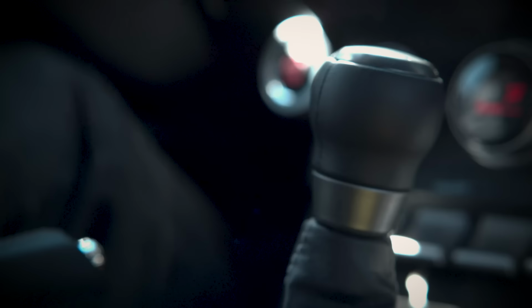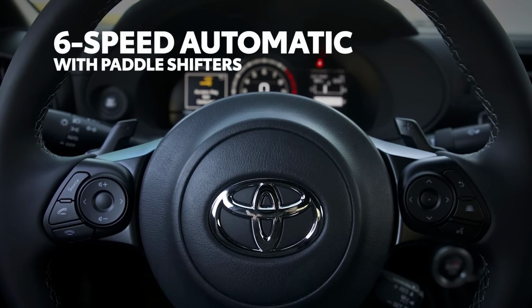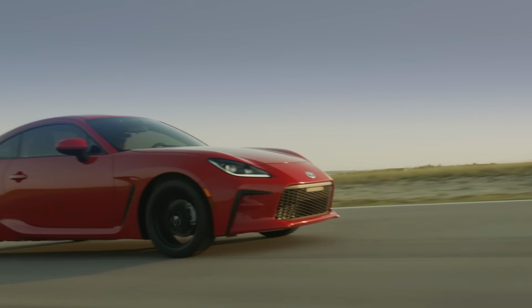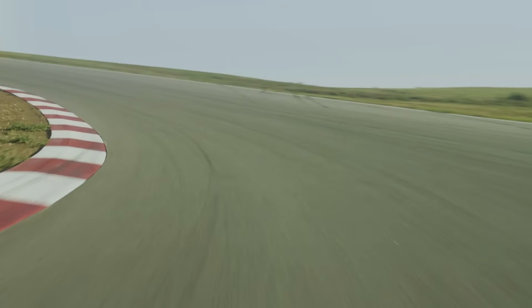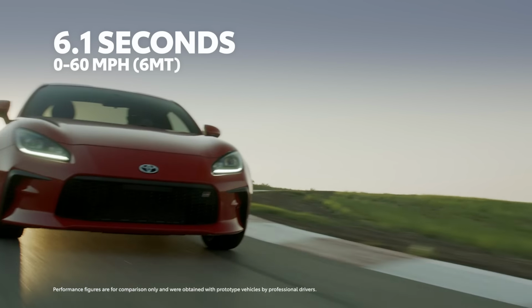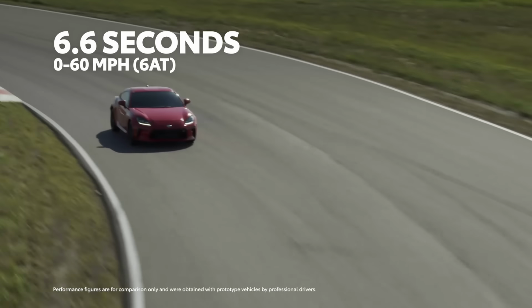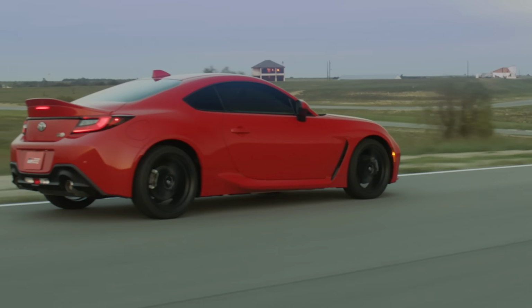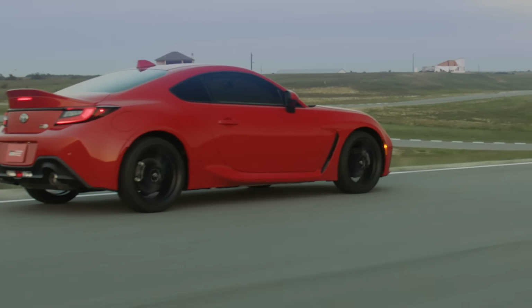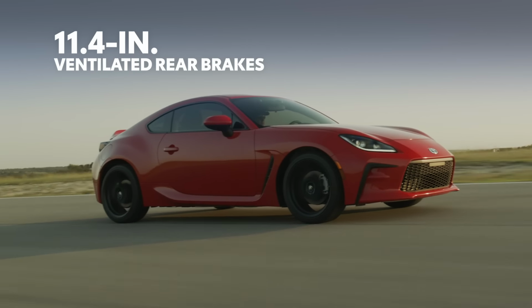Like the previous generation, either a 6-speed manual transmission or paddle-shifted 6-speed automatic transmission can be used to send power to the rear, where a Torsen limited slip differential helps ensure all that new torque finds its grip on the pavement as intended. All told, 0 to 60 times have been shaved down to just 6.1 seconds for manual models and 6.6 for automatics. All that being said, GR86's appetite for speed is kept in check through confidence-inspiring ventilated brakes, 11.6 inches up front and 11.4 in the rear.